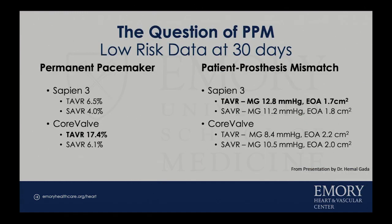Again, to reiterate this discussion about PPM, the permanent pacemaker rate for CoreValve of 17.4% to me is not acceptable. But this is something that I think can be overcome with technique. Patient prosthetic mismatch is literally the size of the valve, and so you're stuck with whatever frame you start with. And this is something that is not able to be overcome with time. In fact, as you put more valves inside, you just keep getting smaller. So these all have to be taken into consideration when we're talking about what valve to place in a patient.